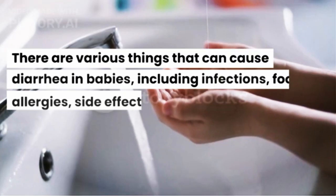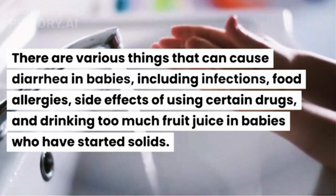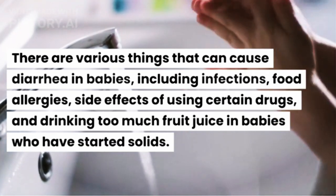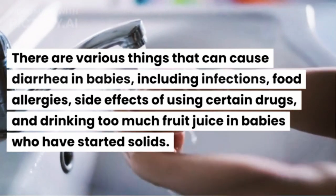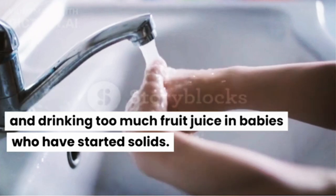There are various things that can cause diarrhea in babies, including infections, food allergies, side effects of using certain drugs, and drinking too much fruit juice in babies who have started solids.